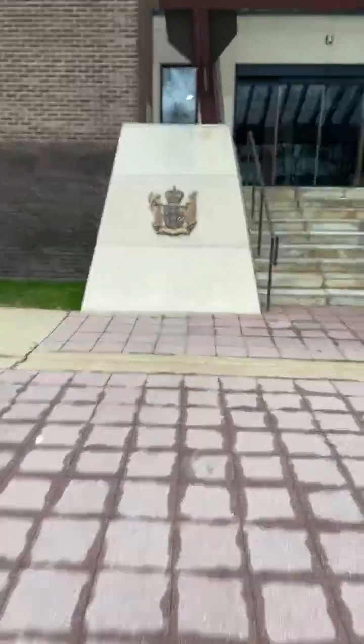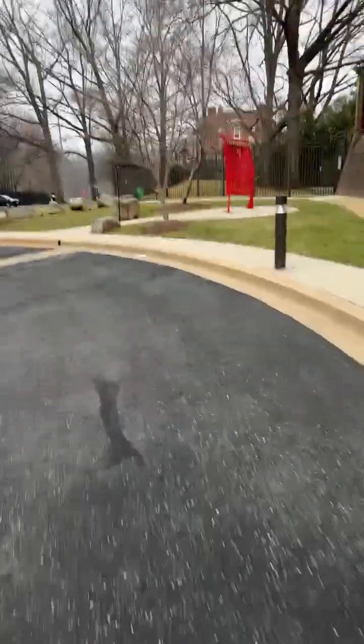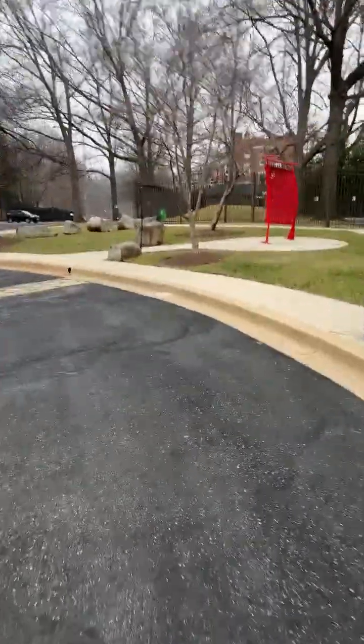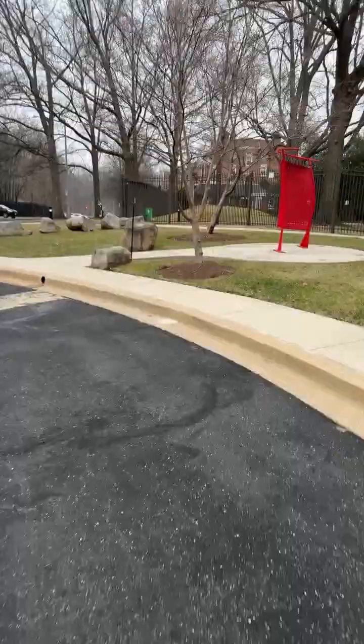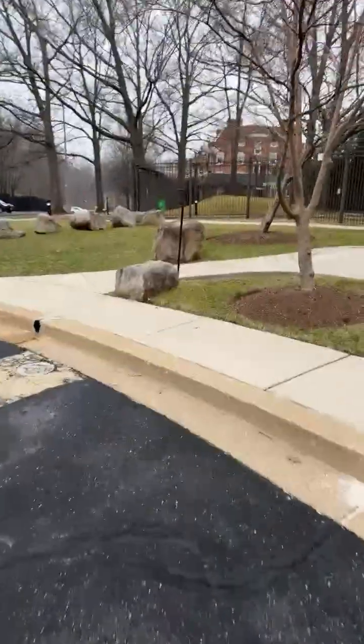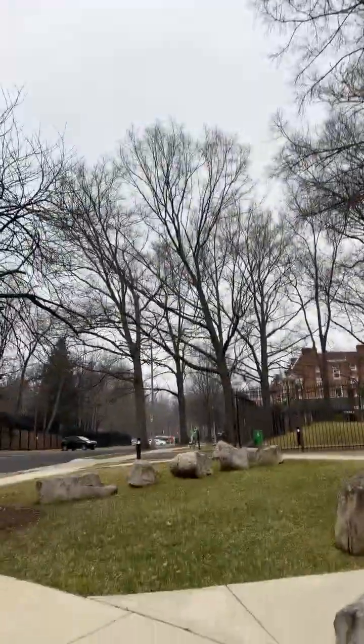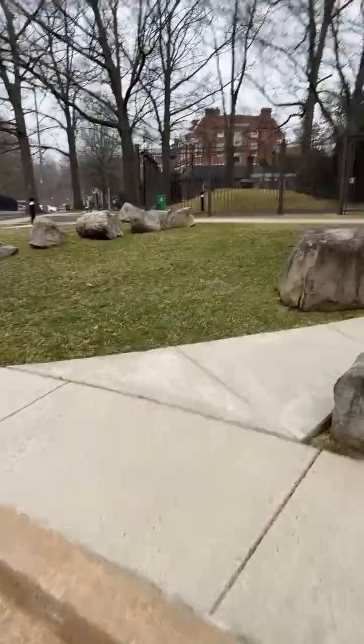So the New Zealand Embassy is here on Observatory Circle in Northwest Washington, D.C. Here's the coat of arms for New Zealand. And another piece of art over here. These bright red and orange colors look really good at sunset. But this is early in the morning. It's 8:03 in the morning. So we're not getting that sun. And really, as you can see, it's a cloudy morning. A little bit of drizzle too.